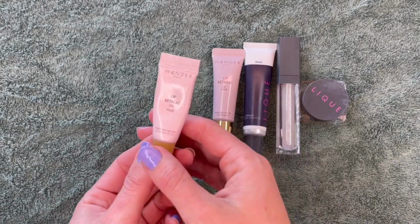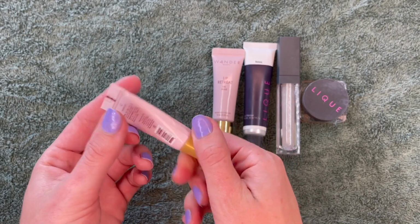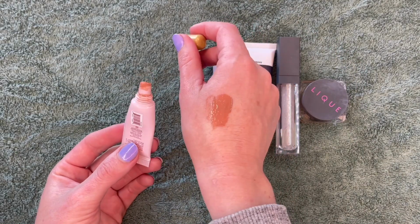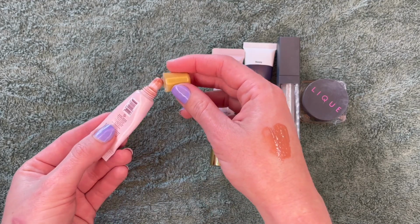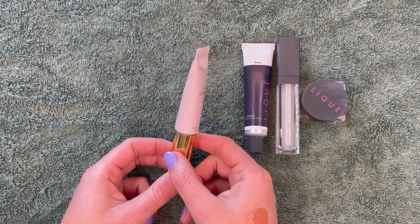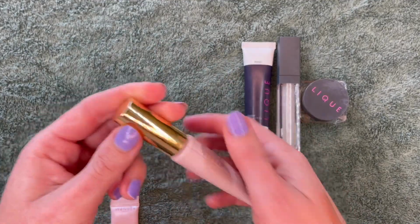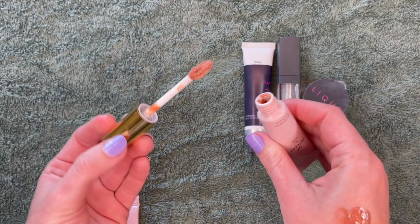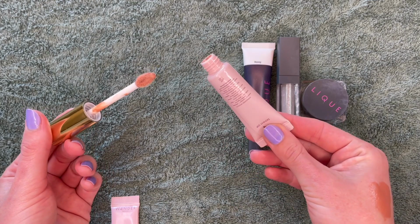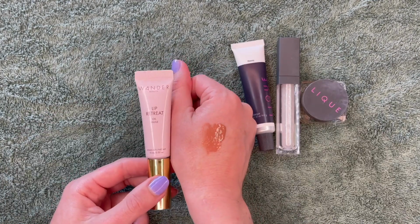Then we have this Wander Beauty Lip Retreat Oil in Skinny Dip. I actually have almost completely used this up, but I think as you can see, it's a very yellow beige. And again, yellow beige just doesn't work on me. Wander Beauty then sent me a full size of this, and I love this formula. I love this doe foot applicator. I might actually see if someone wants this because I think I got this less than a year ago and I've barely used it. This formula is so beautiful.